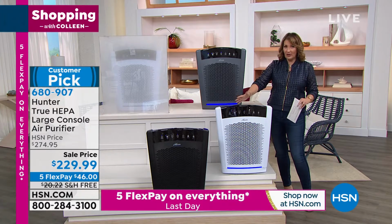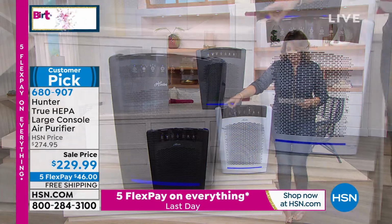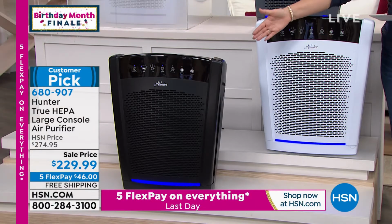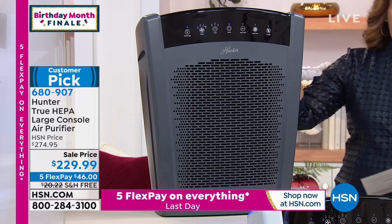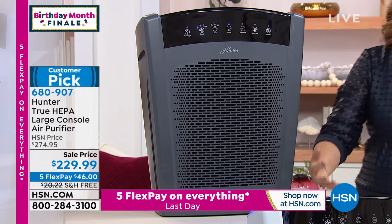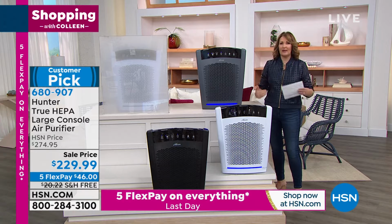So let me show you the colors, and then we'll talk through more of the great features on this guy. We have it in, I think we just call this one black. It's actually midnight. So midnight black. This is the pearl white. And then we also have graphite gray. It's sleek. Again, it's moving that air, it's circulating that air, it's cleaning that air multiple times an hour.